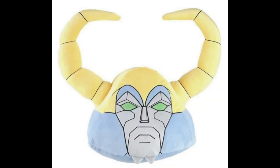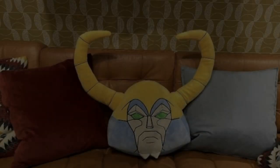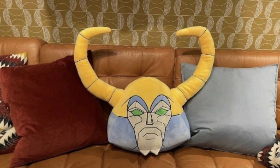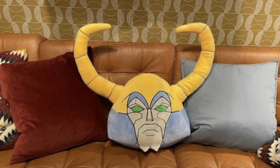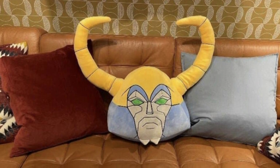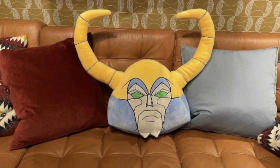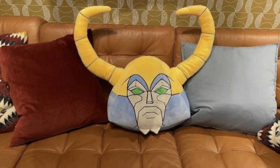Do you need some Unicron head in your house on your couch? Then why not pick up this? This is a Unicron head cushion from Symbiote Studios. Okay, cool. It looks actually pretty nice. Quite fluffy. He's like a Cuticron.